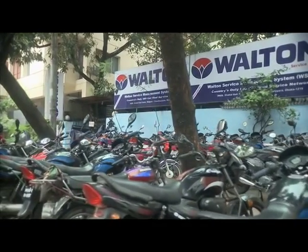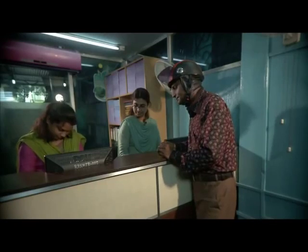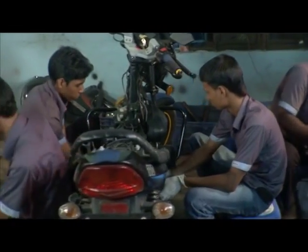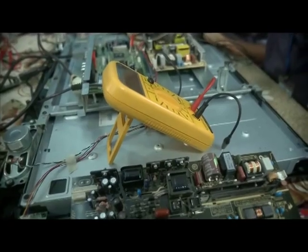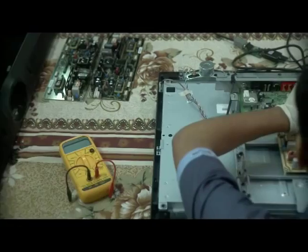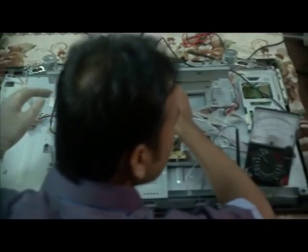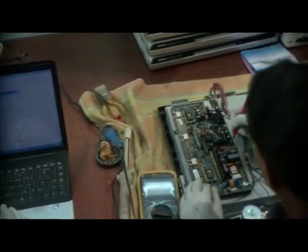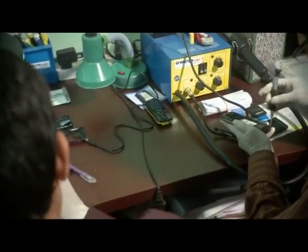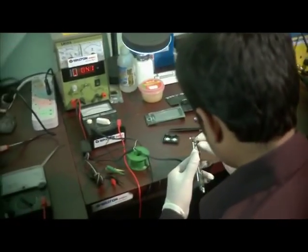Apart from selling products, Walton gives highest priority to after-sales services. It has Walton Service Management System, which is equipped with ultra-modern technology. This service network is spread throughout the country. Over 500 engineers and technicians are working here. After-sales services reach within just 2 hours at any destination of the country. Only Walton Service Center has the ISO certification in Bangladesh.